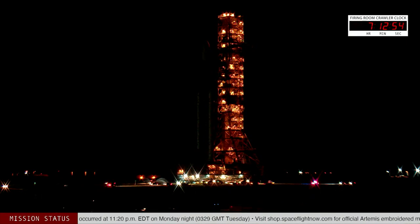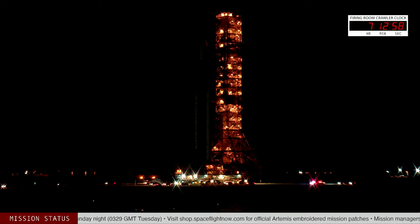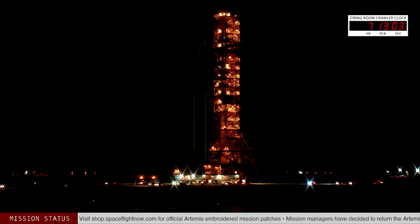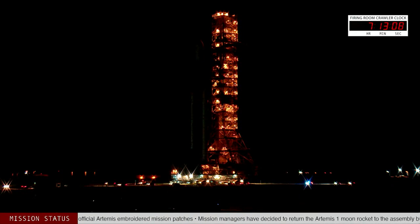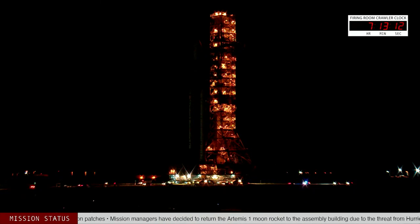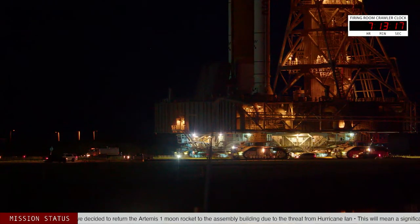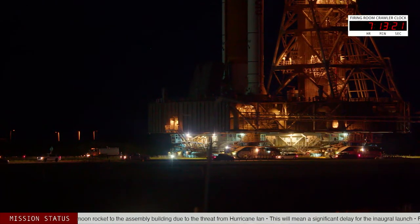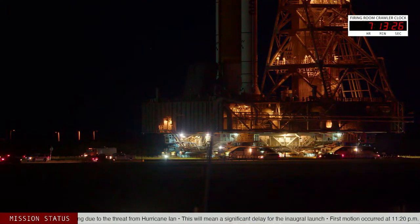First motion to depart pad 39B was at 11:20 p.m. Eastern Time or 3:20 a.m. UTC. This rollback operation this morning is to move the space launch system into a safe haven inside the vehicle assembly building. It's heading for High Bay 3 to take refuge or shelter from the threat from approaching Hurricane Ian, which is forecast to bring possible tropical storm conditions to the Kennedy Space Center area later this week.